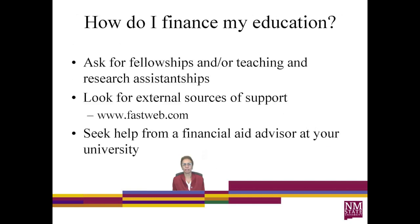So how do I finance my education? If you're in a master's degree program, you're looking at 2 to 3 years of support. If you're in a PhD program, you're looking at 4 to 6 years of support. So as soon as you've been admitted into a program, you want to ask for fellowships and or teaching and research assistantships. You also want to look for external sources of support, such as fastweb.com. You may want to talk to the financial advisor on the campus where you've been admitted. And please check out our videos on how to finance grad education.